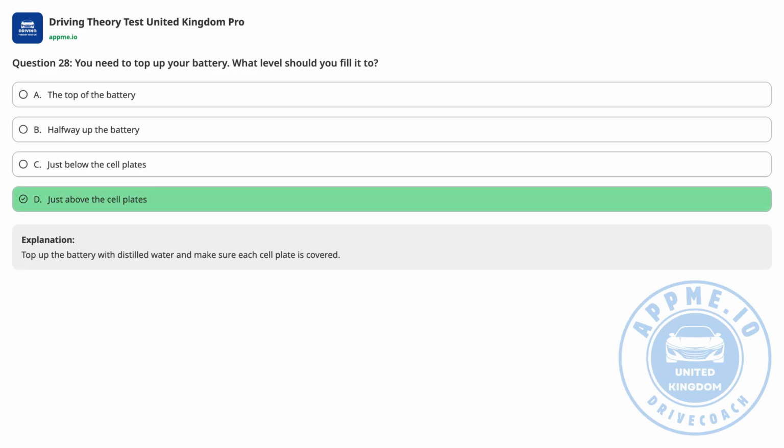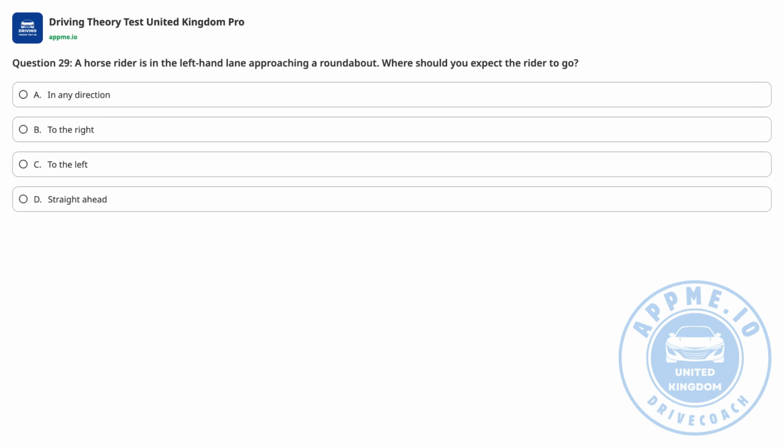The correct answer is D. Question 29. A horse rider is in the left-hand lane approaching a roundabout. Where should you expect the rider to go? A. In any direction. B. To the right. C. To the left. D. Straight ahead.